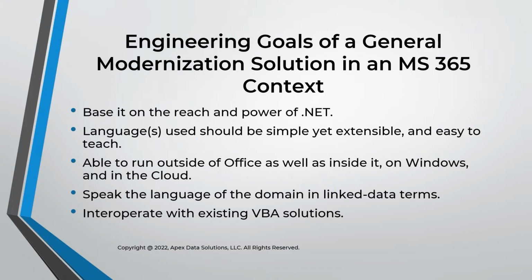So we have some goals in the specifically 365 context. First is to be able to leverage the reach and power of .NET. It runs everywhere now, not just on Windows, where it's the de facto development platform of choice. We like the language that we use to implement our goals, that it should be simple, extensible, and easy to teach, even to non-programmers. This is always a controversial choice, but we feel comfortable defending Lisp here. We need to run in and outside of Office, on Windows and in the cloud, which further reinforces our need to leverage .NET, because that's the only thing that can touch all those places.